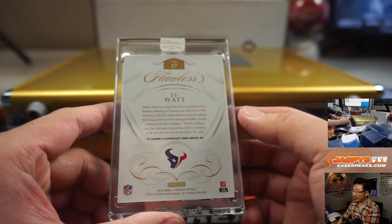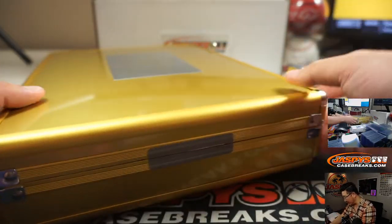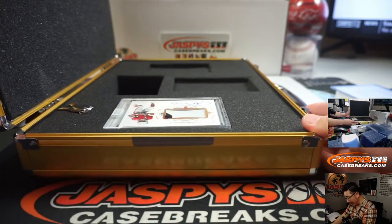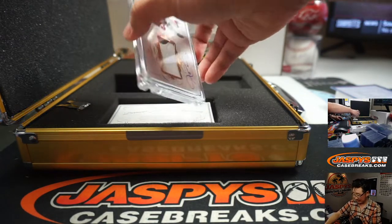Wow, Thomas with number one. Number one actually doesn't hit that often. There you go, nice one, Thomas. And the last one here, nice J.J. Watt, too, is Kyler Murray out of 25. Everyone has a shot at it. Three-color patch and autograph.